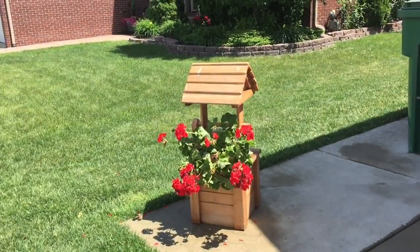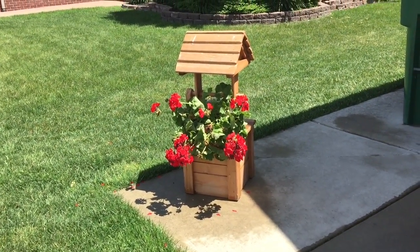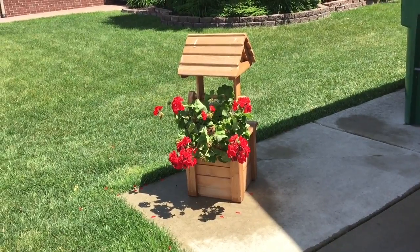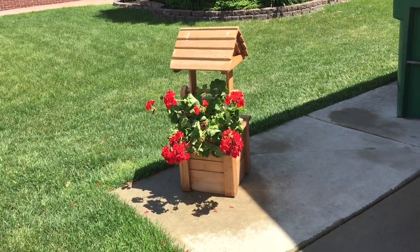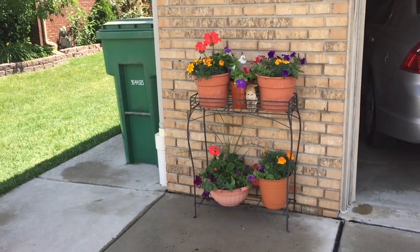And here's the front of my house. When I retired, my co-workers got me this little wishing well, and they said, wishing your retirement is all that you wish for. So that was nice. And then I got those flowers that I put in there.